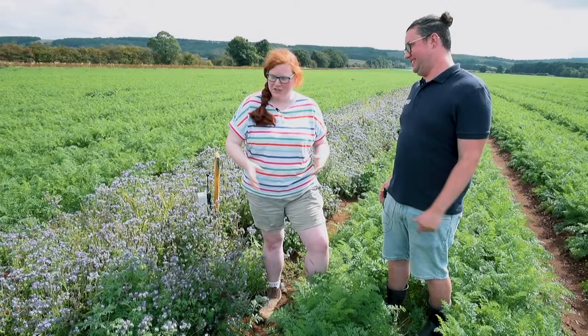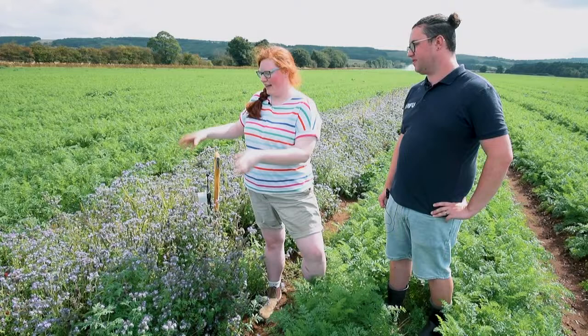So I love being a carrot scientist. In particular, in the summer, you get to come out to fields like this and travel all over. And I spend a lot of time outdoors, walking around, being nice and active, and getting to spend time looking at all of the bees and the bugs that are visiting these flowers. So it's really fun for me.